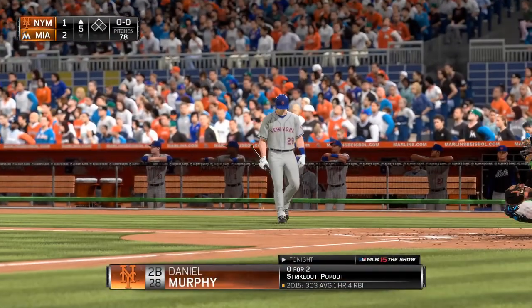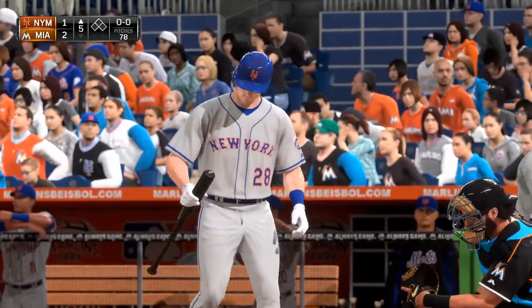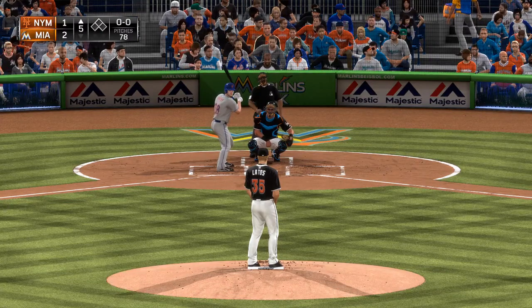Daniel Murphy will stand in for the 3rd time now, still without a hit, so that streak could be in a bit of jeopardy. And I think that's in the back of his mind, but it's not something he's really focused on. He just wants to get up there and put a good swing on the ball.